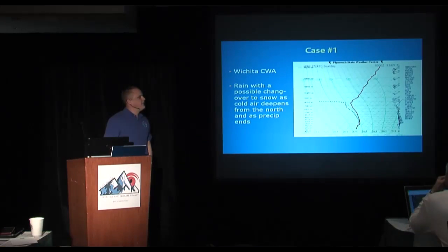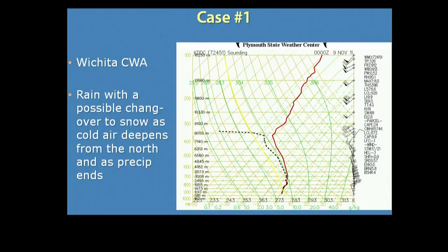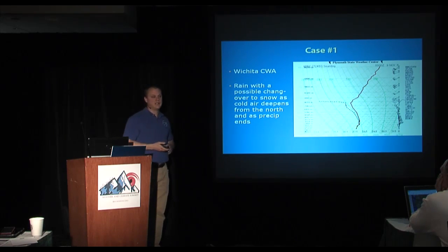So jumping right in, the first case we're going to look at comes from Wichita, Kansas. It was on November 9th. I don't need to discuss the sounding too much, but it's a typical snow sounding. Forecasters going into this event knew they were going to start off with rain because surface temperatures were in the 40s. And then, as the cold air deepened from the north, they were expecting it to change over at some point. The trick is when and where is that changeover going to occur? It's tough with computer models to nail that down to within an hour. I'll show you with dual polarization, you can nail it down to the minute and also the location of where it's changing over.